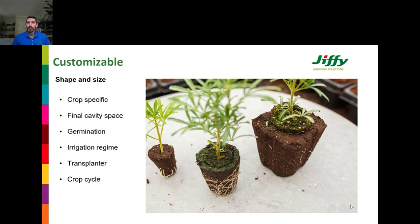So crop specificity is a big one. Certain crops like different size plugs or different shapes, and you can make that selection based on the crops that you're growing. And many of our CEA producers are now increasing the diversity of options that they offer and products that they're growing. And so being able to switch between growing media sizes based on your crop is really important.